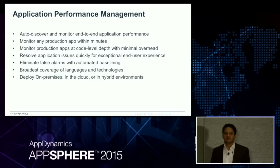But the pain that we have is we have these 5 to 10 people sitting there. All their job is to go and search through the logs and try to stitch a transaction together to find out what is the issue.